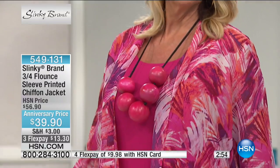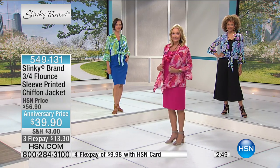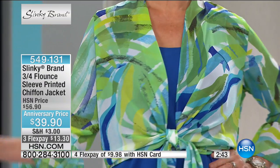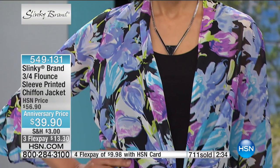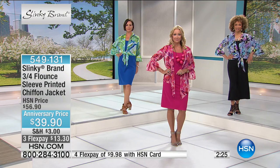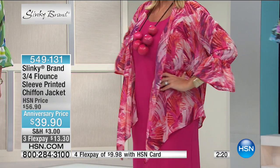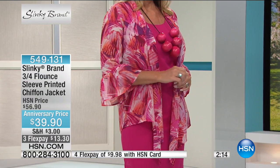Yeah, no question. But these are feather light. It's almost like feathers floating over your shoulders and arms and back. It is breathable. It gives you that coverage and these beautiful, vibrant prints, but it's not restrictive. It's not heavy. When it's hot and sticky out and you still want that coverage, you want these beautiful, soft, flowy chiffon pieces. What I love about this chiffon jacket, it's longer in the front, so it gives you the option that you can tie it, you can knot it like Liz did, or you can just leave it open and flowy. That drama flounce sleeve, fun and flirty.